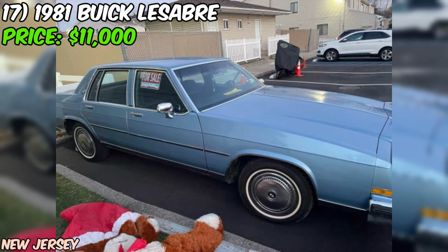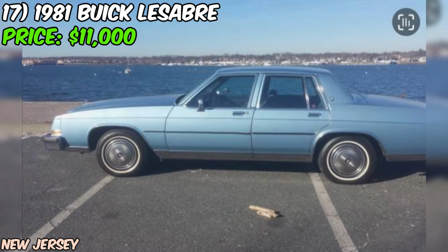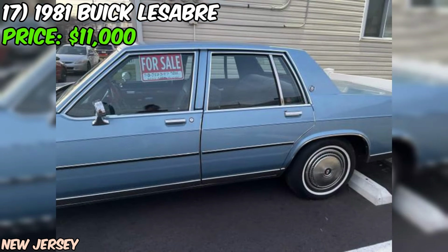But what really sets this LeSabre apart is the incredibly low mileage. With just 30,700 original miles on the odometer, this car has barely been broken in. To put that into perspective, that's an average of just 768 miles per year since it was first sold. It's clear that this car has been cherished and well maintained throughout its life, and it's just waiting for its next owner to take it out on the open road.